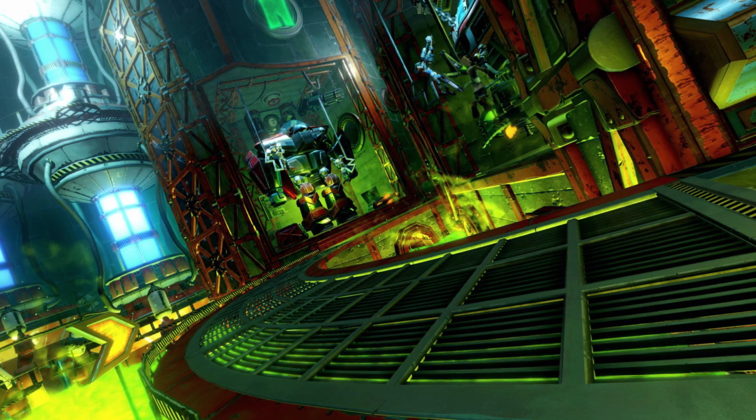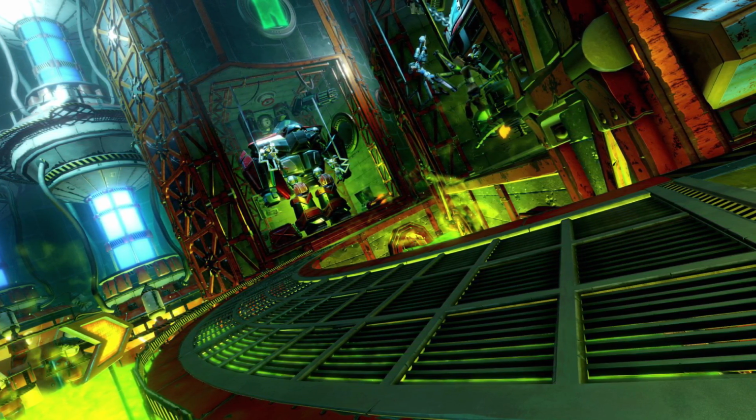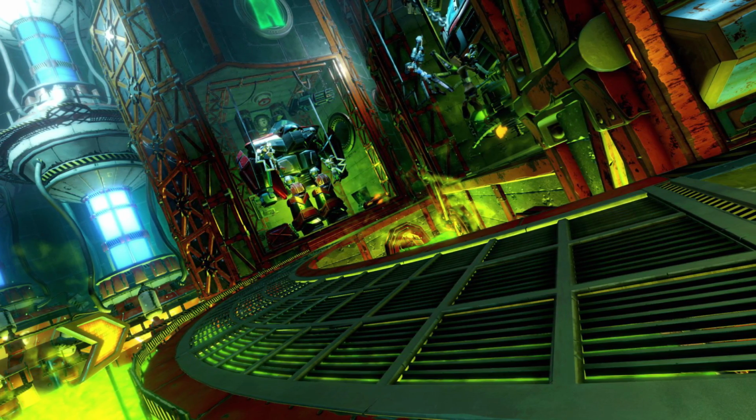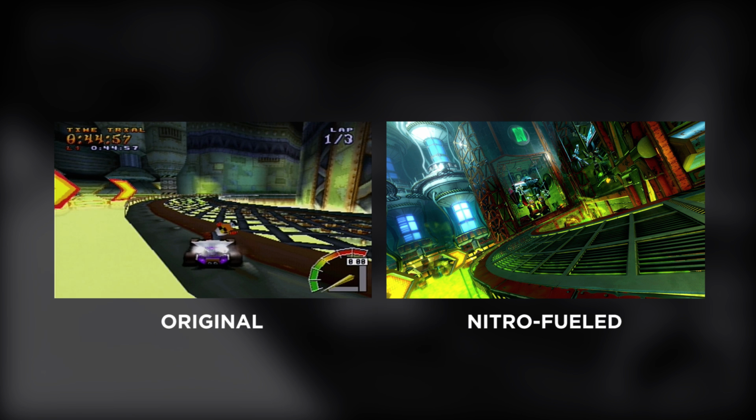Now I can't wait to see what the rest of this track looks like, especially that turbo tunnel. That's going to be a lot of fun to drive through again like it used to be. But just like with all the other screenshots we've ever had, here is a side-by-side comparison to the original. So on the left you have the original, and on the right you have what it looks like in Nitro-Fueled. Obviously a big difference, and I'd love to know what you guys think of this.